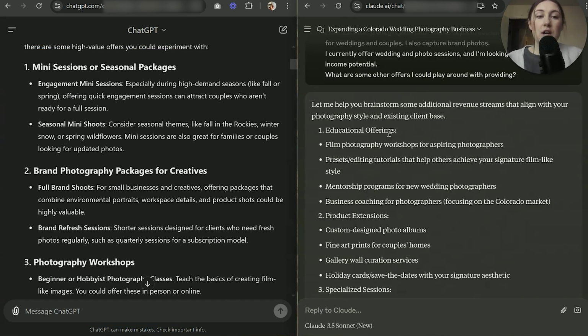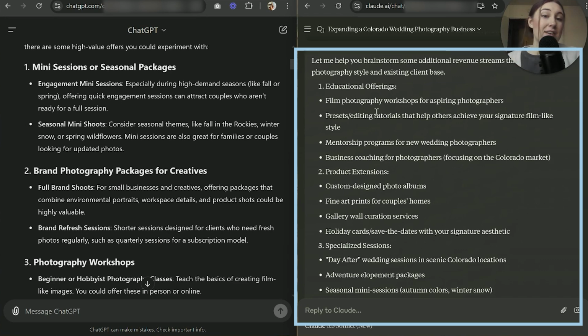Coming over to Claude, their ideas are actually sectioned out. So we have educational offerings. These include workshops, tutorials, mentorship programs, and each of them have a different focus. So we have film photography workshops for aspiring photographers. So again, we have this specific audience, we have this specific topic. We have preset and editing tutorials that help others achieve your signature film-like style. So again, the purpose of the tutorial and what you're trying to achieve with it.